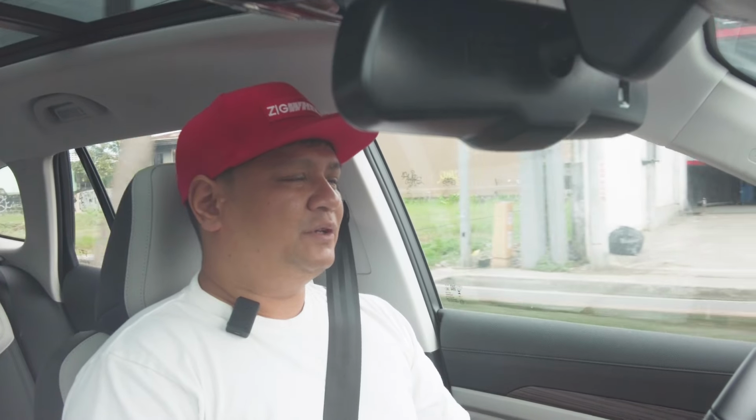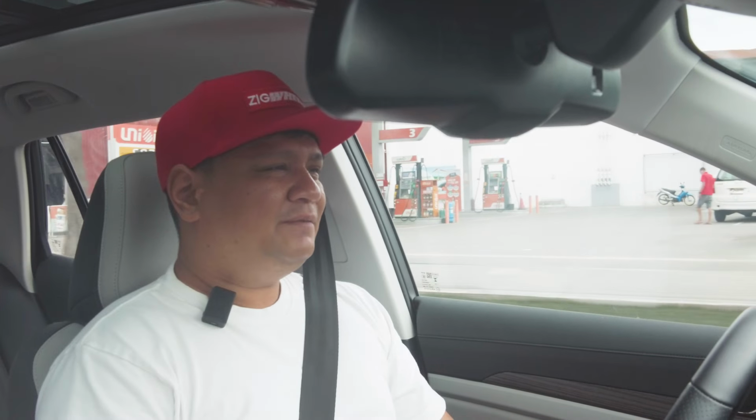I mean, right now I'm stuck in traffic and it's stop and go. It doesn't feel like I've got a 7-speed dual clutch under the hood right here because it's just so darn smooth.